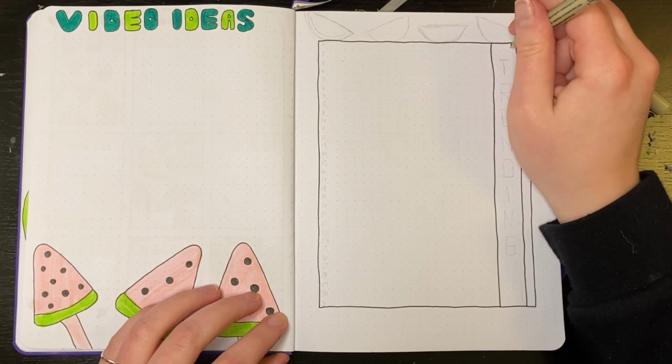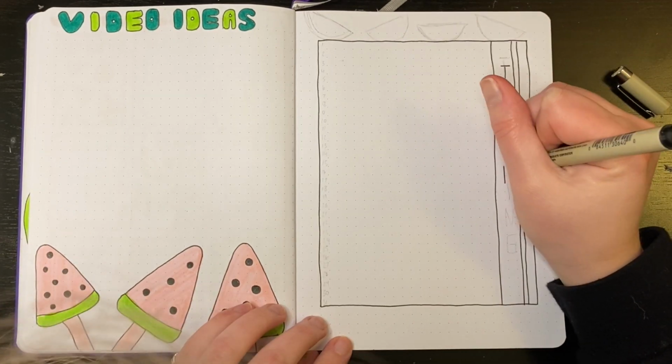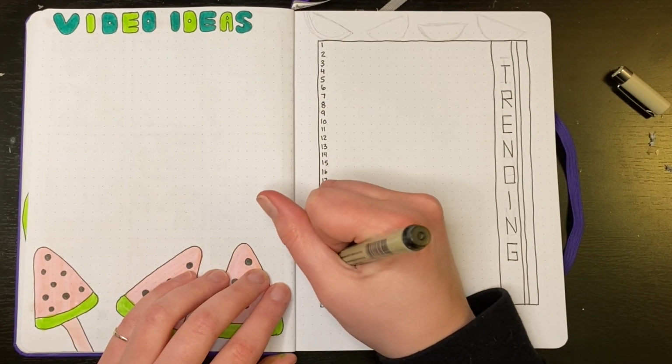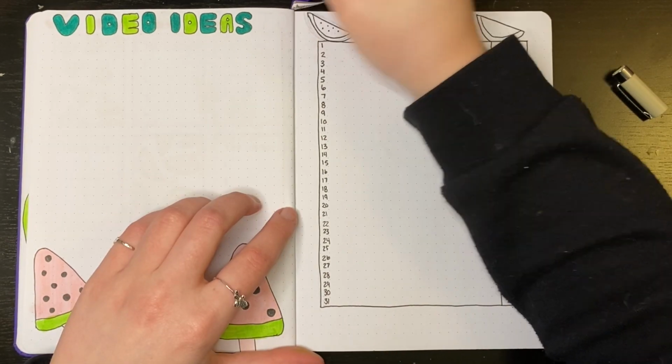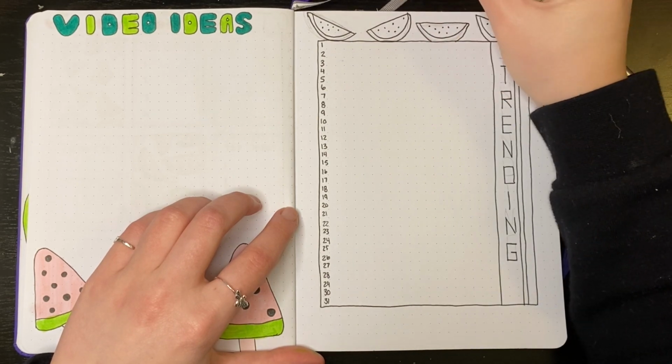So I've started with a rectangle box, and then I decided to add a little bit of a watermelon border on the right hand side. All right, so there's 31 days in May, so I just have the numbers 1 to 31 going down. And then each day when I find a trending topic, I will write it here. I just have some more watermelons at the top of my page.